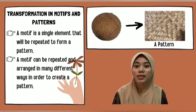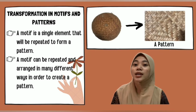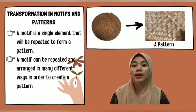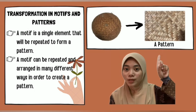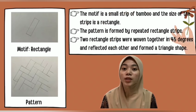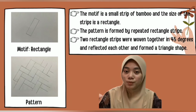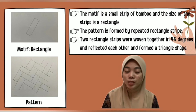Transformation in motifs and patterns. A motif is a single element that will be repeated to form a pattern. A motif can be repeated and arranged in many different ways in order to create a pattern. If you look at the image above, one pattern can be observed. The motif is a small strip of bamboo and the shape of the strip is a rectangle. The pattern is formed by repeated rectangle strips.